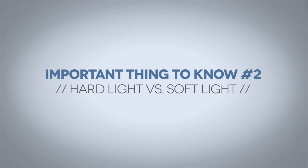Important thing to know number 2, hard light versus soft light. The second important thing that you need to know about lighting is that lights vary in strength. And I'm not talking about brightness, but I'm talking about hard light versus soft light. On the one end of the spectrum, we have something like a spotlight, a light that shoots a beam of light that illuminates a certain area, in this case a circle, and creates harsh shadows everywhere else. And on the other end of the spectrum, we have lights that have been diffused and are now soft.